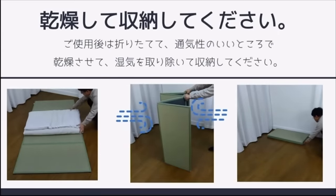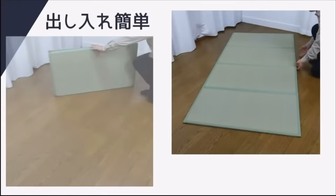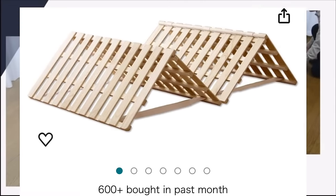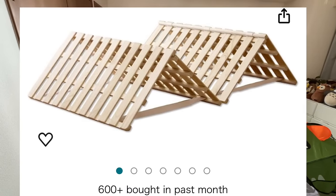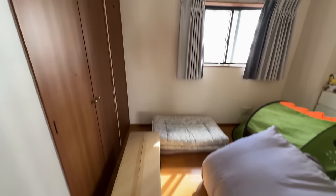They also have these really nifty, let me see if I can pull this up here. They have these nifty wooden, there it is right here, wooden frames that you can also buy. And this is hinoki wood or Japanese cedar. Smells great to have that in there. Let me get this out of the way. And this is something that you would put the futon on, so it allows it to breathe. Get some air underneath there.